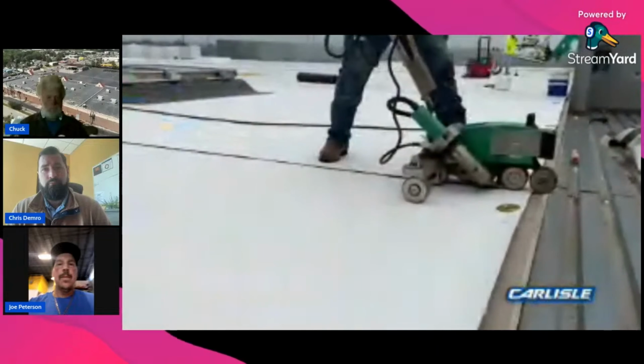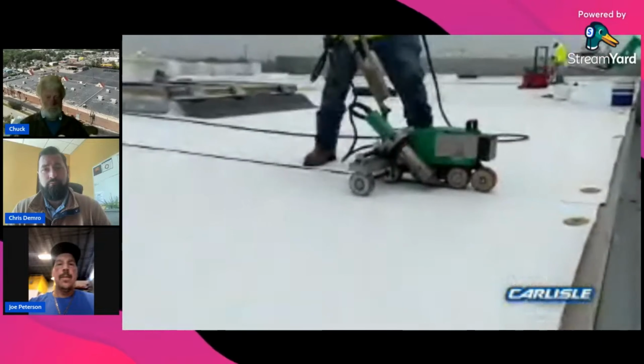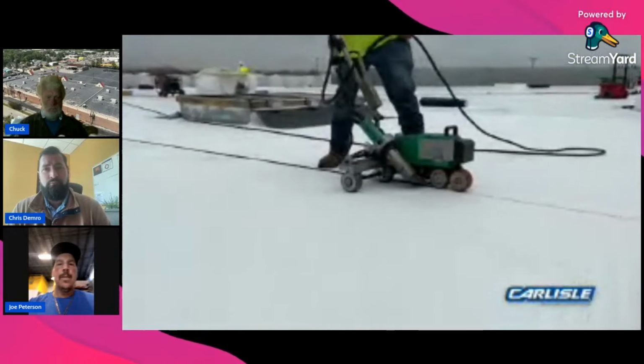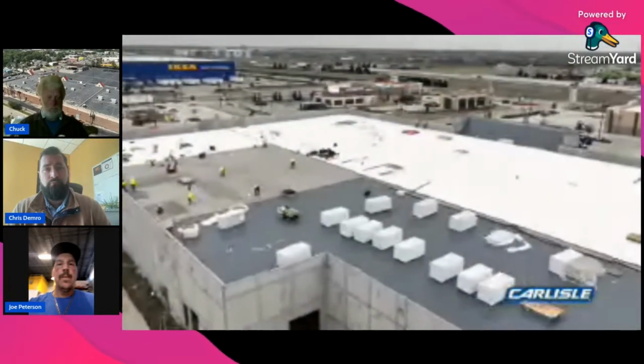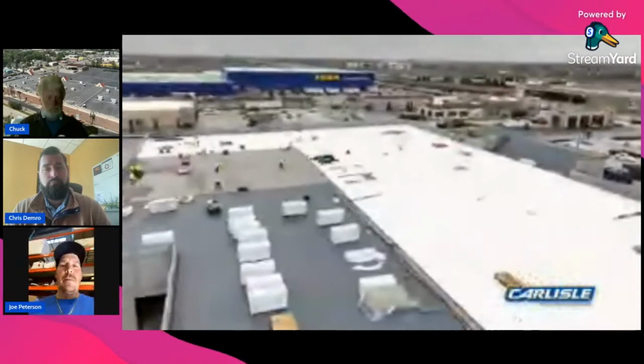Going from a 12-foot sheet, which is what we typically use, to a 16-foot sheet, that's 33% less seams to weld. And that's very significant. And like I alluded to earlier, you're getting close to 1,600 square feet of coverage per roll, which when you have a big wide open area, can lead to some real production efficiencies.